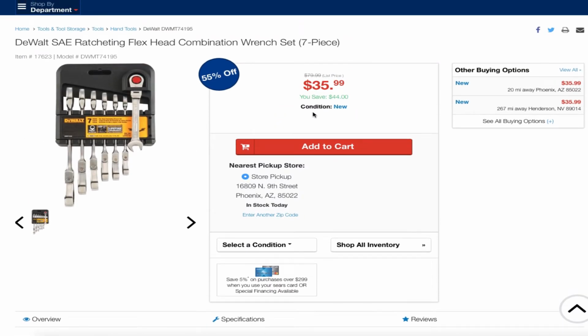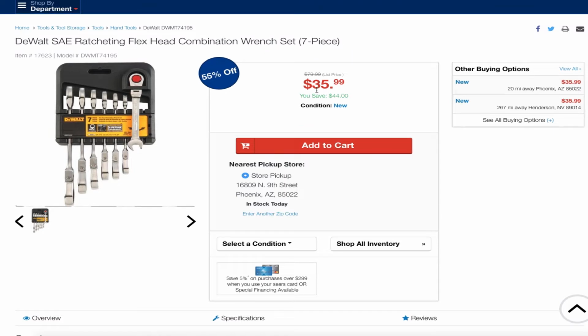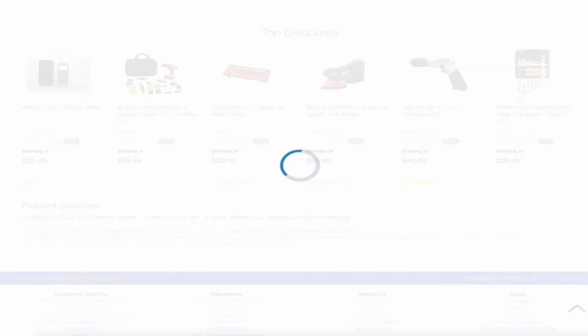Now I was looking at these; they look pretty decent. And I didn't know DeWalt made these too, I've never seen a DeWalt ratcheting wrench before. So these are DeWalt's SAE ratcheting flex head combination wrench set, 7-piece for $35.99. Not a bad deal.